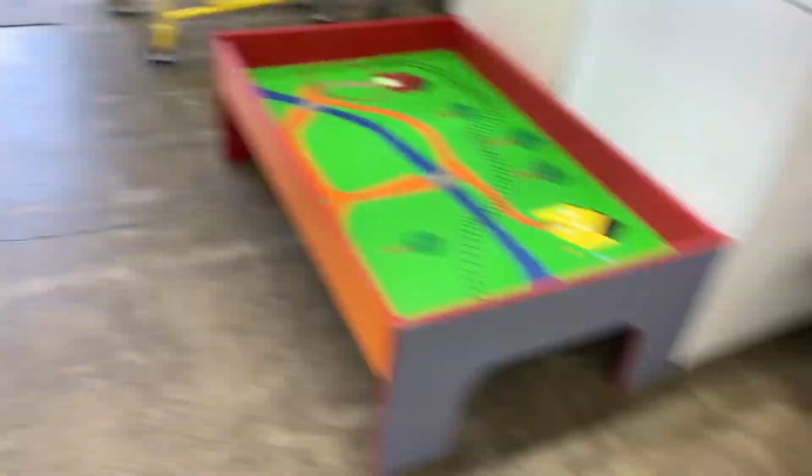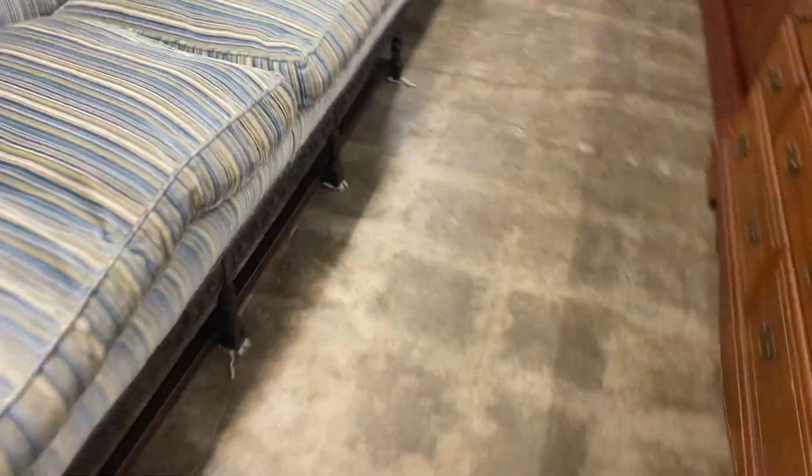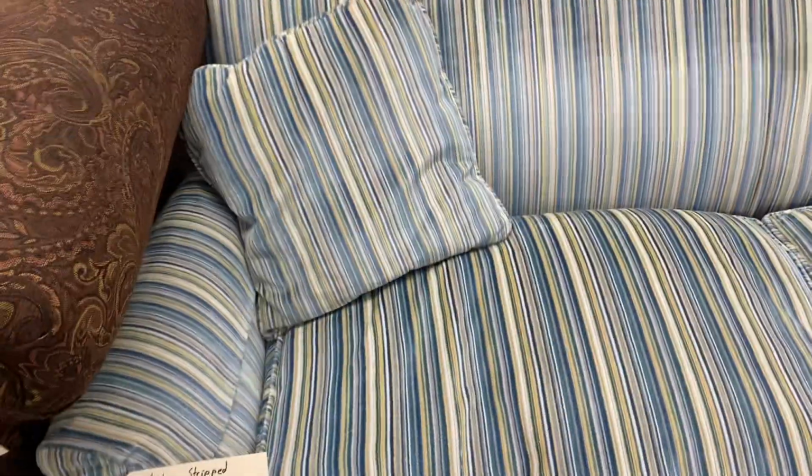And I don't really like this style here, but some patio furniture there. Lots of dressers and plates, books, lots more dressers, and this sofa's sort of interesting. 182 vintage stripe. It looks comfortable.